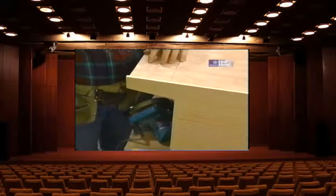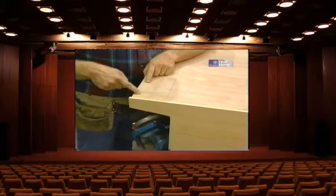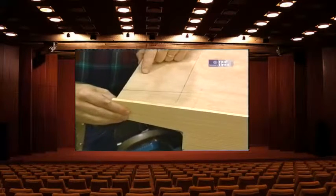Well, now I'm ready to cut out some plywood at the lower edge of the back. And I want to do that so that I don't see it when I look through the side between the legs. But I want to leave as much plywood as possible on this edge to strengthen this back leg, because after all, this piece is heavy.